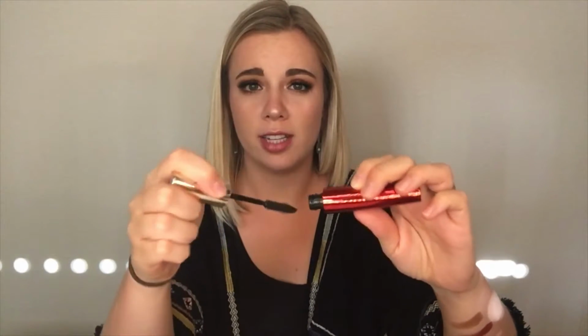It is a little bit longer and thinner, and it's also, I'll show you, it's like rubber, so it's really flexible. And this is great for getting very close to the lash line, kind of wiggling your way up, and this lengthens and separates lashes like no other.